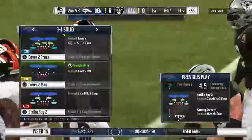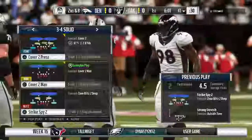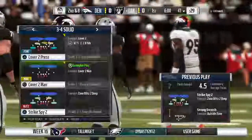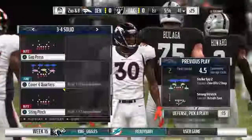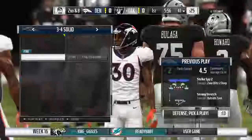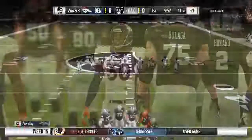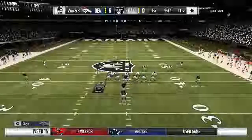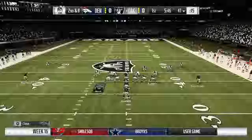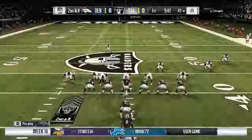The tackle by Janoris Jenkins. They tried a quick hitter inside, but that one was swallowed up because what they're hoping, those big defensive linemen will take the bait and move laterally and open up a crease that they can run through. Didn't happen on that play. Watch him now, Barney!